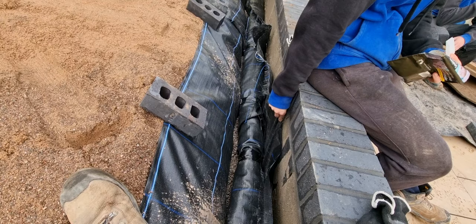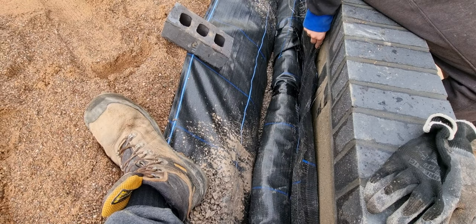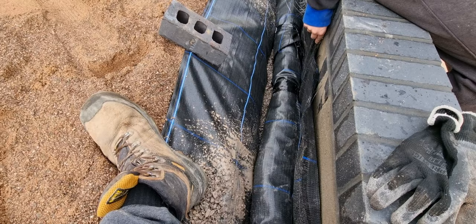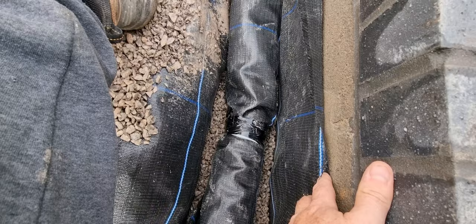So this bit of weed membrane here, and where my foot is on the left there, that's stopping all the silt from the mud that's underneath the base of the artificial grass contaminating the chippings. And then we've got this, which is the land drain wrapped and taped in weed membrane. And as you can see, we've just put those chippings in there for a level. We'll put them on top now.